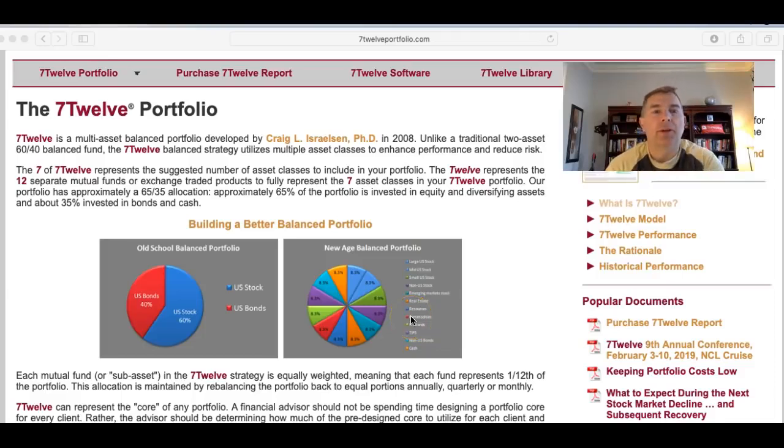All right, my friends, I am going to share with you one of my favorite portfolios. This might be the easiest portfolio you can invest in with minimal fuss. It just is fantastic. I'm a huge fan of this from a guy named Craig Israelson. He used to be at BYU.